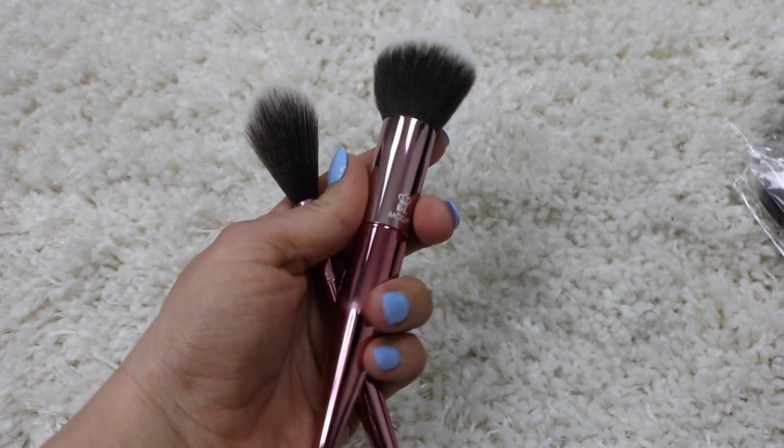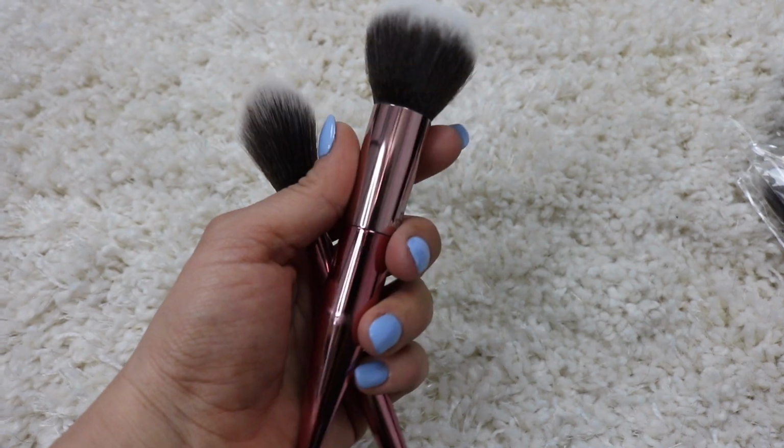The next thing I got is the Moda brush set. It's powder and soft glow set. These two brushes were designed to give your desired look. The elegant rose gold tapered handles and two-toned synthetic brush hair make this brush set the perfect addition to your brush collection. Retails for $29.99.